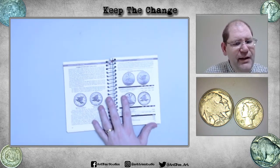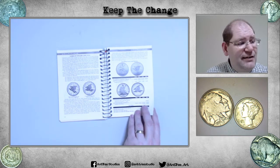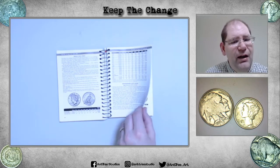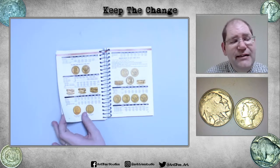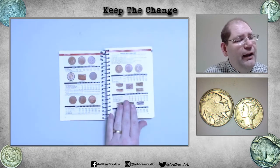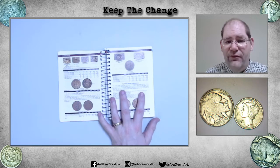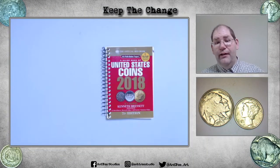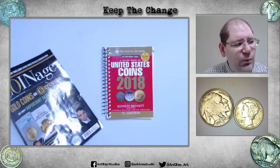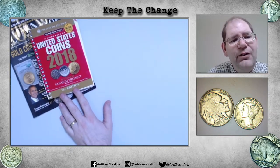It has basically every coin that was minted in the United States. It has information about when they were minted, how many were made, what their general price is, and including a little guide on how to grade your coins, all kinds of information. And so this is an absolute essential to have. There's a lot of other materials out there you can get, magazines. There's a lot of websites that have information out there. So there's a lot more material you can get to read.